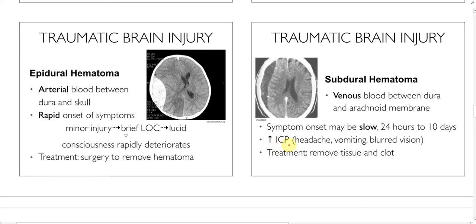As we have an increase in ICP, we're going to develop a headache, vomiting, blurred vision. And so these are really important things to let our patients know when we are discharging them under the assumption of having a concussion, because this is what we need to look out for. When we do observe that there is a definite subdural hematoma, the treatment is to then remove tissue and the clot that is present there, because more than likely there's been clotting because of the long-lasting level of blood stasis.